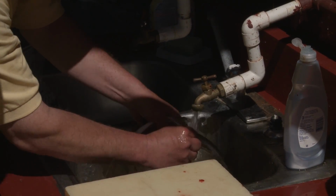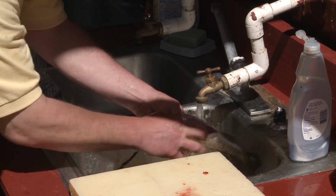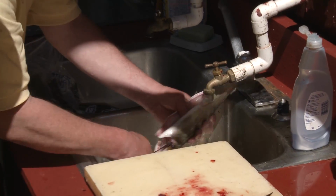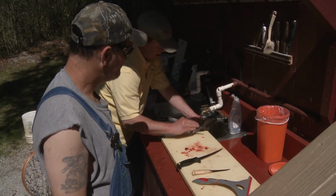So on a busy day, how many fish can you clean? And how long does it take you to clean them? It'll take me about a minute maybe to clean a fish. If I'm leaving the head on, it'll take me a little bit longer. But I'd say generally about a minute.